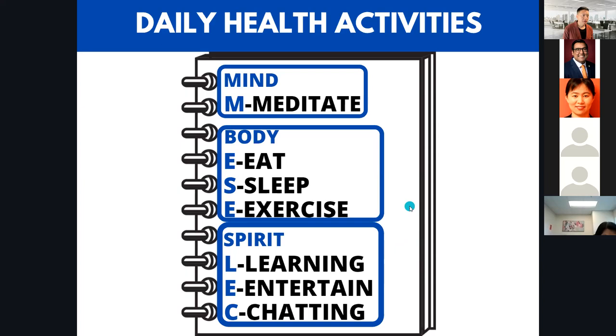Because if any of these needs is not met, you're not going to do anything. You're not going to be productive. Even if you set a goal, you're not going to go after it. The only way you're going to execute your goal is when your mind is right, when your body feels good, and when your spirit is in place.